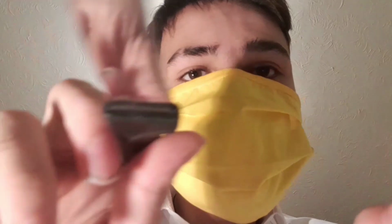So yeah, this is not a knife. This is a dentist knife, okay? Let me just take a look at your teeth. Open as wide as you possibly can, okay? I'm just gonna fix on my light there.